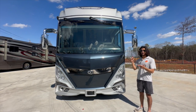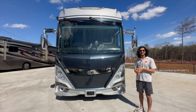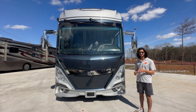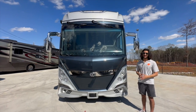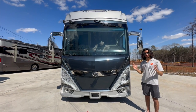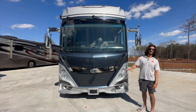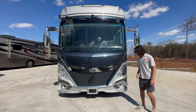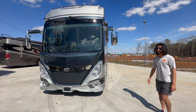It has collision mitigation with active braking. It's got lane departure warnings, so to let you know if you bounce in and out of the lanes. And it also comes with an advanced form of traction control, ABS, and anti-roll stability management. So definitely a nice suite of safety features just from that one package from Freightliner that includes the Mobileye. And it's definitely very advantageous to your peace of mind while driving down the road.